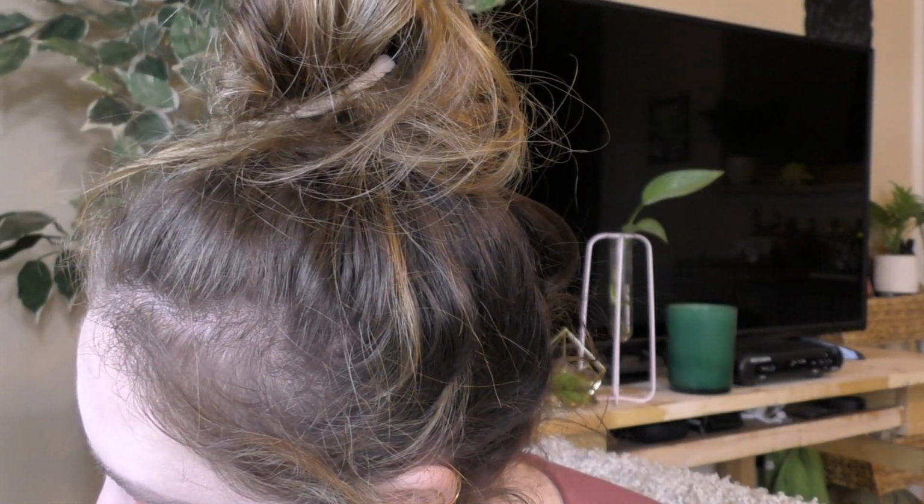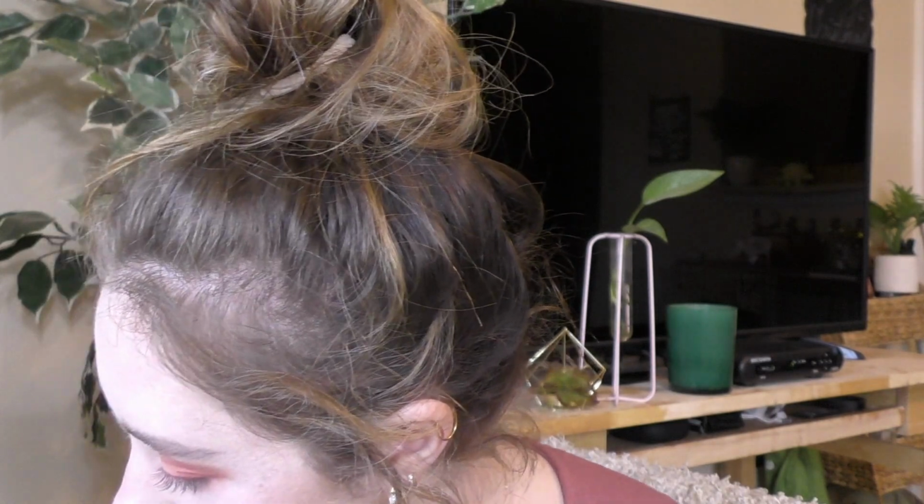Oh, by the way, I did do a little bit of contouring today, which is showing up really weird on camera. I do think a little contour is nice and sultry for V-Day. I'm going to take my tiny Japanesque brush.